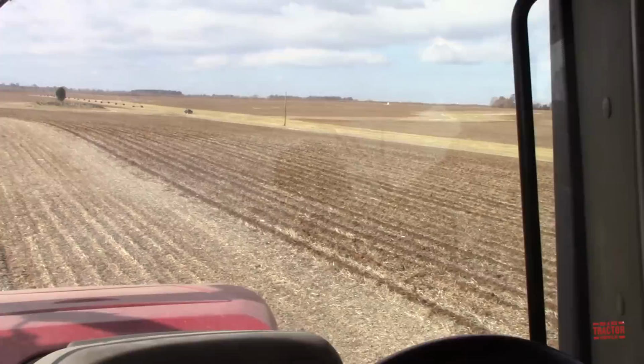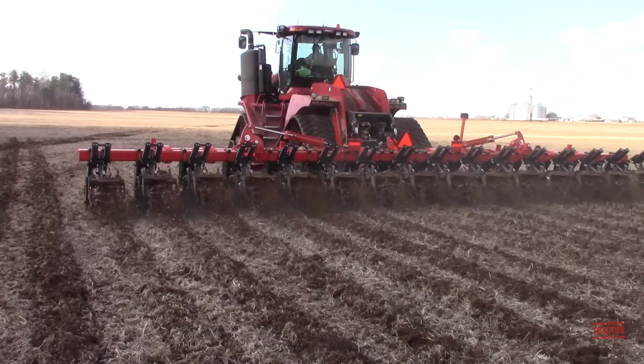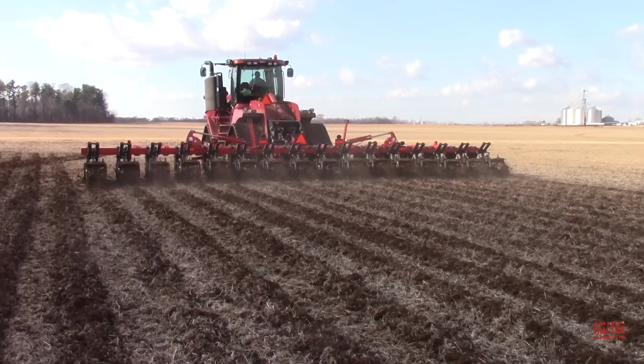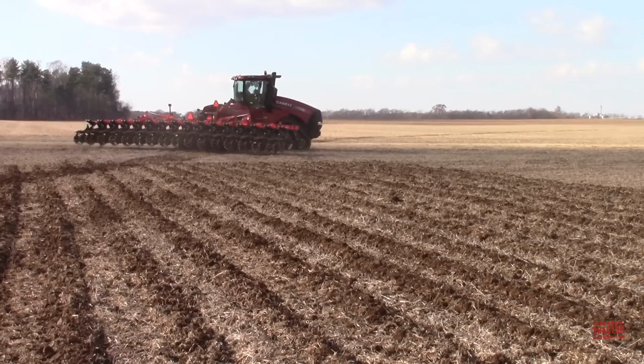Kuhn Krause manufactures a variety of Gladiator strip-till bars, ranging from a 4-row model that is 10 feet wide all the way up to a 24-row model that covers 60 feet. The model that we're looking at in the field here is a 1205 Gladiator 1630. That means it's covering 16 rows spaced at 30 inches apart in a 40-foot pass. It weighs in at 16,965 pounds.